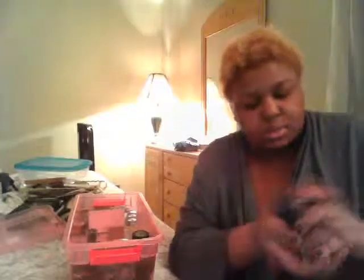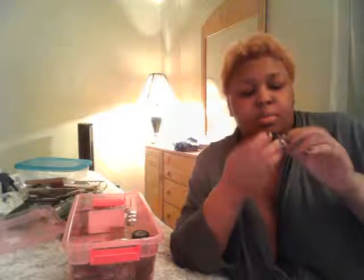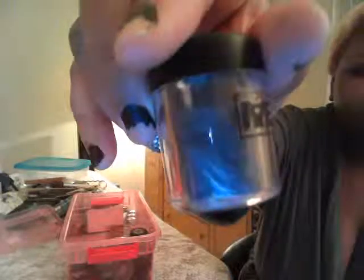Then I have another LA Colors, and this is in the color Hypnotic. And this is how it looks. It's all blues. Then I have a Pure Pigment in the color from Ricky's, and this is called Fabulous, and it's a Stardust. It condenses when it's wet, or it looks like a shimmer if it's not wet. Then I have an e.l.f. Baked Blush in the color Pinktastic, and this is how that looks.